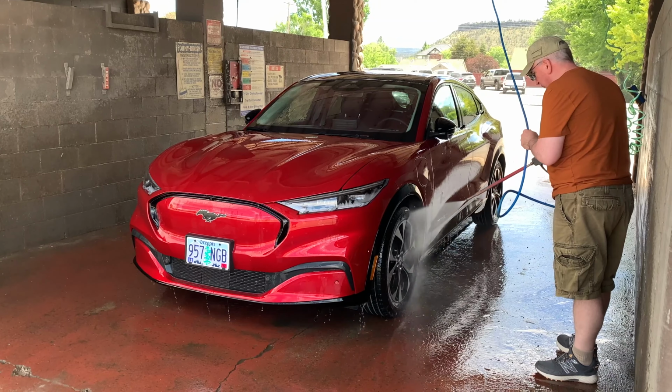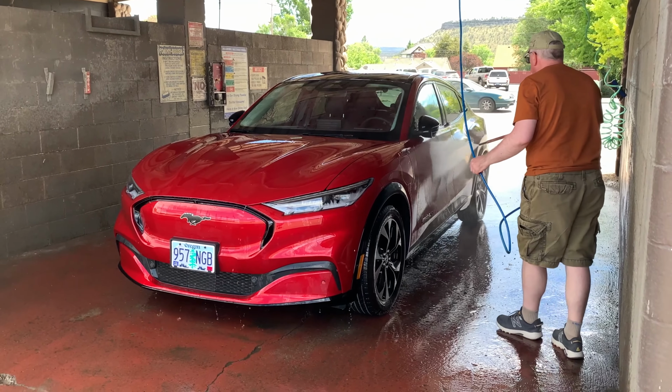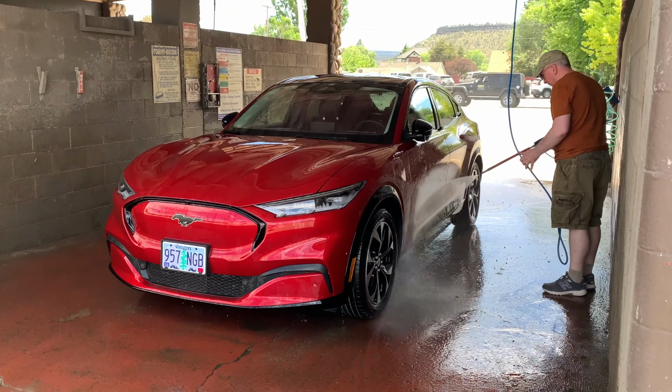Physically, the car still looks and feels pretty new. The tires are starting to show some wear, as are some parts of the interior. We've also had a few stone chips in the paint. Nothing significant, just usual wear.